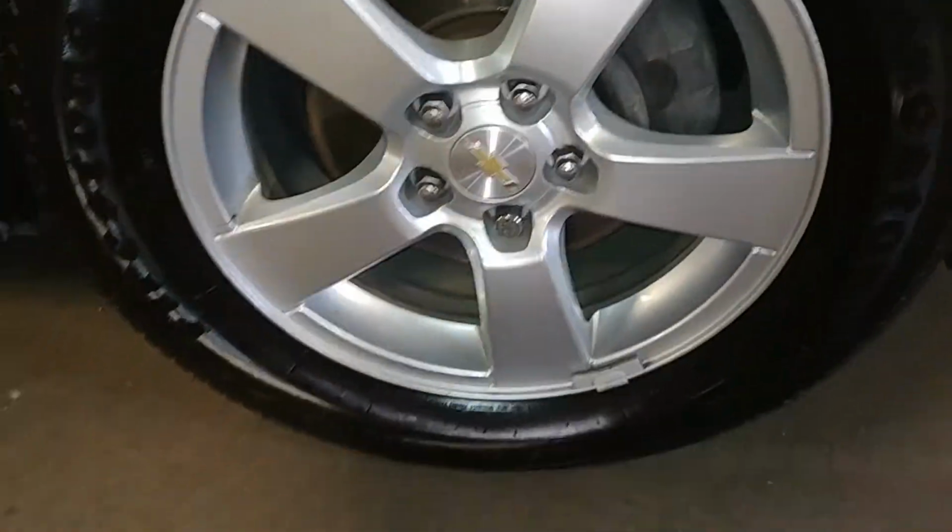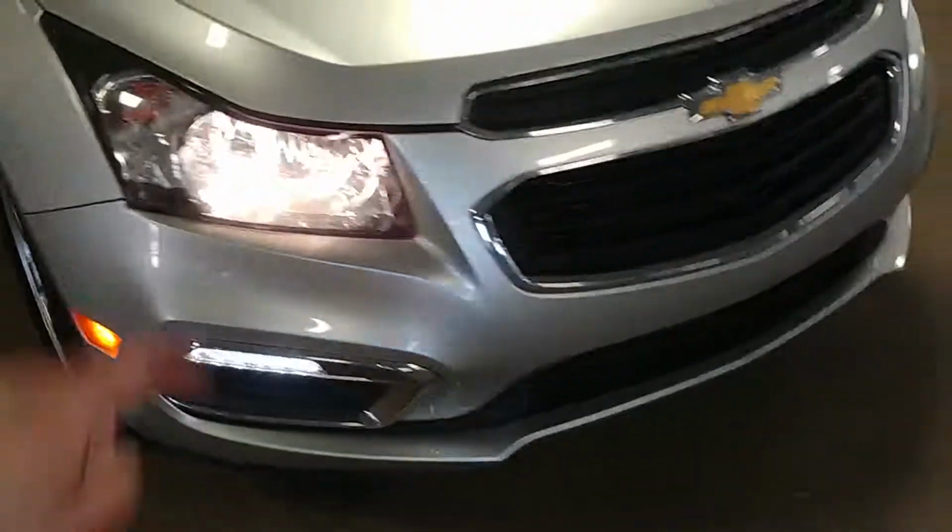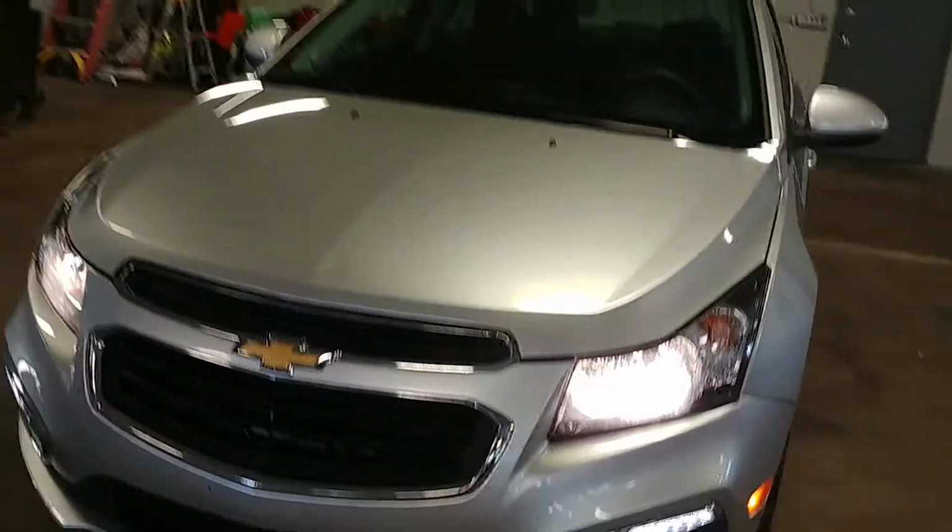Here's your front passenger seat with no holes, no tears, no rips to that. The front fender looks pretty good. Let's have a little dent here. No paint off, less than an inch. And here's your front passenger rim. And your tire tread is over 730 seconds. Looks good, folks. Lights are working.